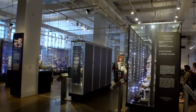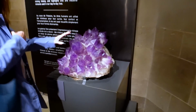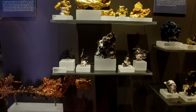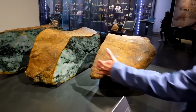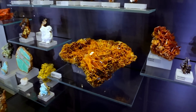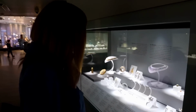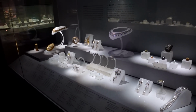We found a whole exhibit of rocks. Let's see if we can find the most interesting rocks in here. It's not a jewelry store, you know. Really? No. Because there's a few pieces here I wouldn't mind having. You can't go shopping here. Really? No. I'd really like to, though.